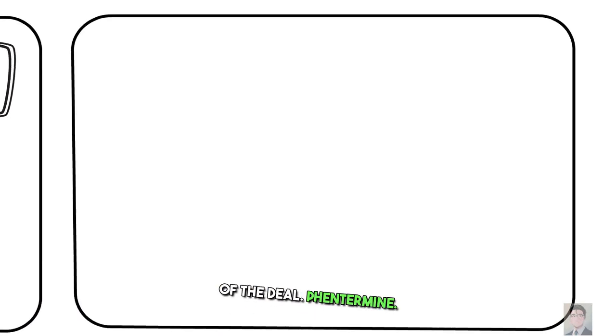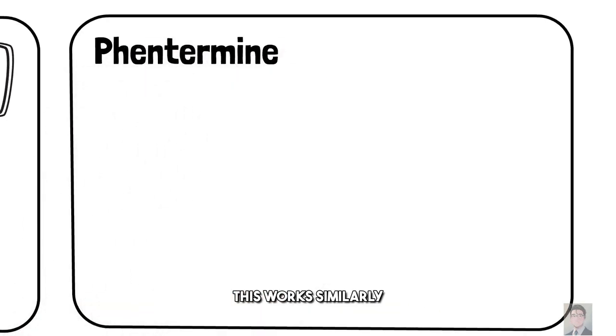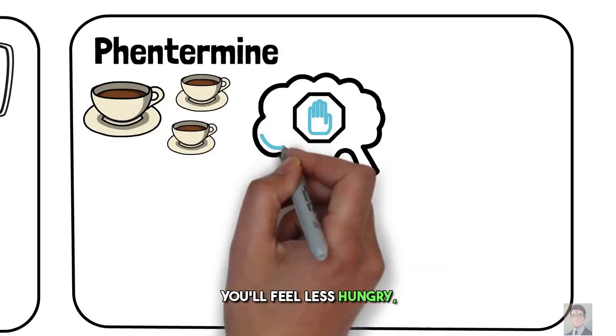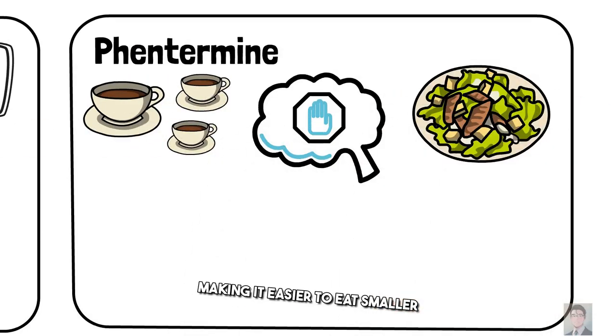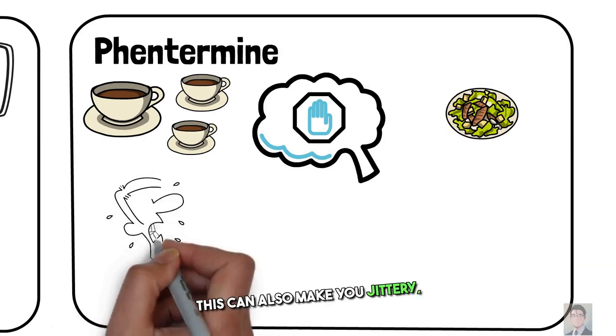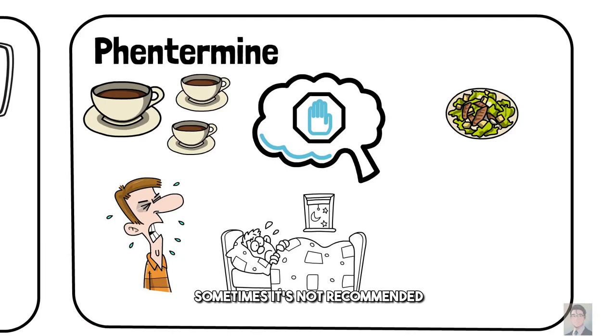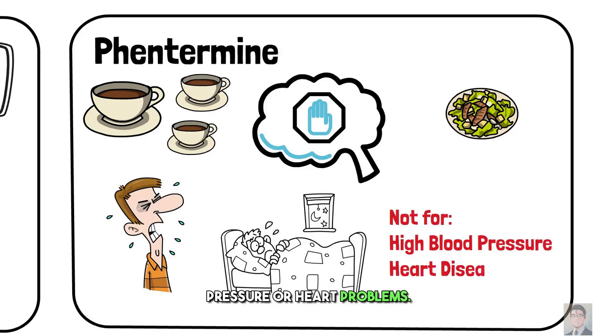Phentermine. This works similarly to a caffeine shot, stimulating your brain chemicals to suppress appetite. You'll feel less hungry, making it easier to eat smaller portions. But keep in mind, this can also make you jittery, anxious, and you'll have sleep problems sometimes. It's not recommended for those with high blood pressure or heart problems.